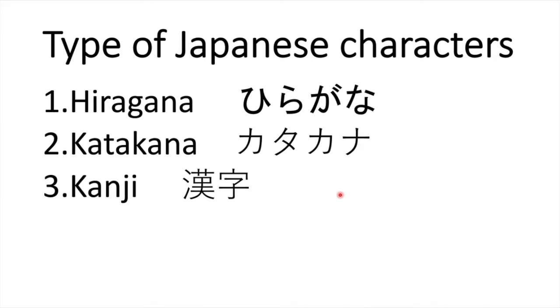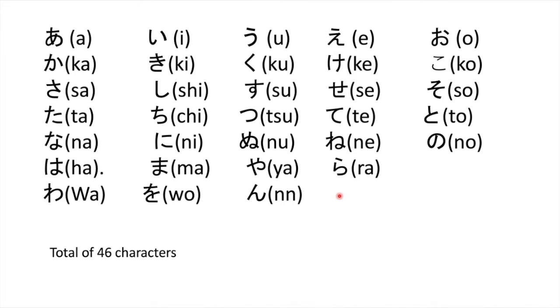For today's lesson, we would like to focus on learning what hiragana is. In total, we have 46 characters, and they're pronounced as a, i, u, e, o. Repeat after me. A, i, u, e, o.